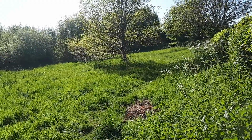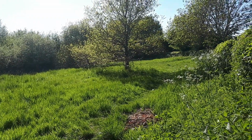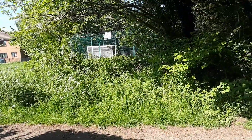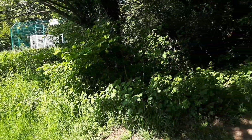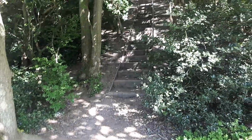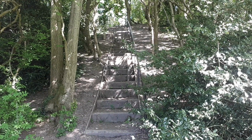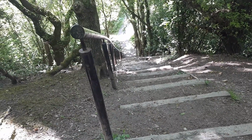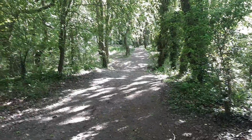Okay, that way leads back to Muxton Marsh, where we were during the previous video today. And over there is a playground and people's houses. So there's no need to explore around people's houses. Gonna go back up these steps. Those steps are bloody steep, I'll tell you that. Whew. Let's carry on exploring this way.